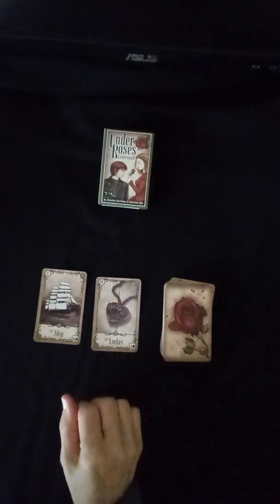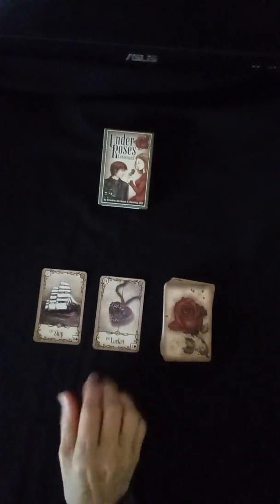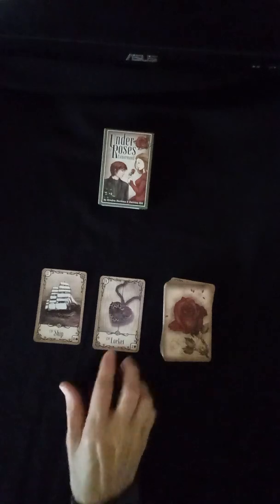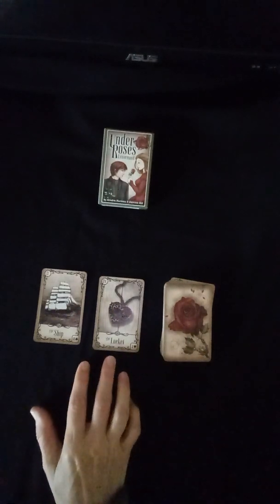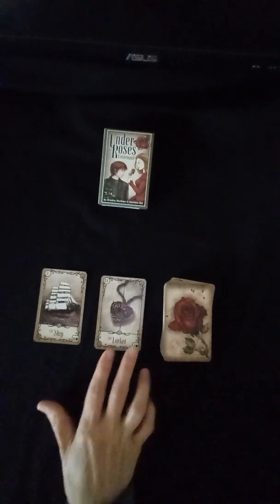The ship in combination with the locket, in this case it's the heart. In other decks, the ship with the heart could represent a honeymoon, or it could just be a romantic trip. It could represent a foreign lover.